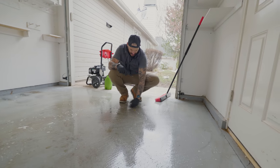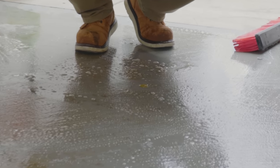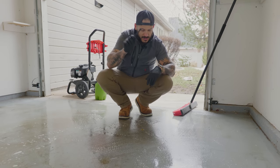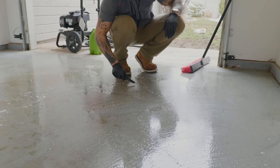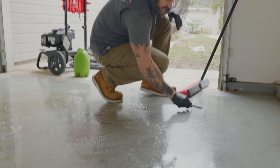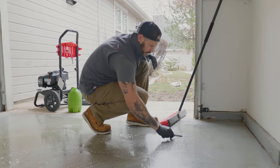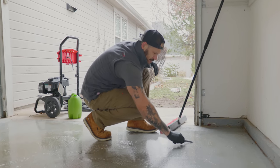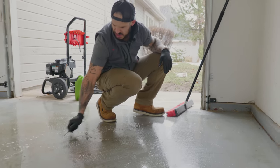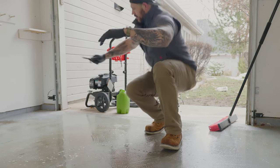All right, this is like tracking an animal. Are we seeing this? Look at this. Wood glue. Previous owner dabbled a little bit of woodworking, huh? Okay, okay. I respect that. Anywho, find whatever you can find that still needs to be chipped off the ground. Sometimes it's wood glue, sometimes it's just, I don't know, gunk. Just make sure you have a nice clean surface so the epoxy doesn't cover it.